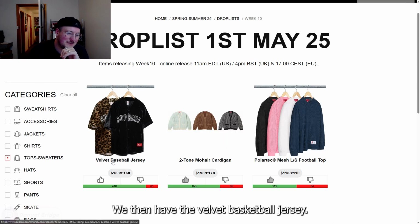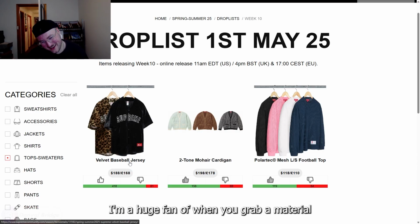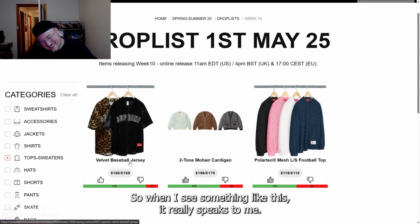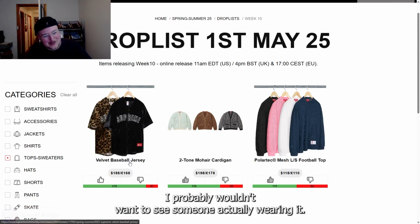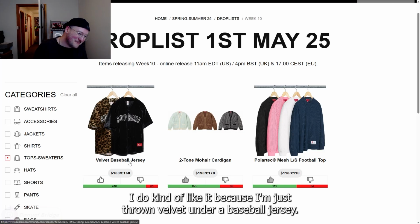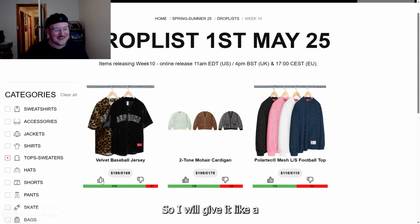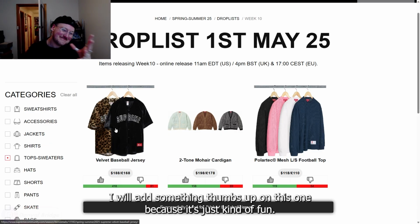We then have the velvet basketball jersey. You know what? I've expressed it for years. I'm a huge fan of when you grab a material and you put it on a silhouette that would never have it. So when I see something like this, it really speaks to me. And it's hideous. It's ugly. I probably wouldn't want to see someone actually wearing it. I do kind of like it because they've just thrown velvet onto a baseball jersey, and who the hell does that? So I will add a shameful thumbs up on this one because it's just kind of fun.